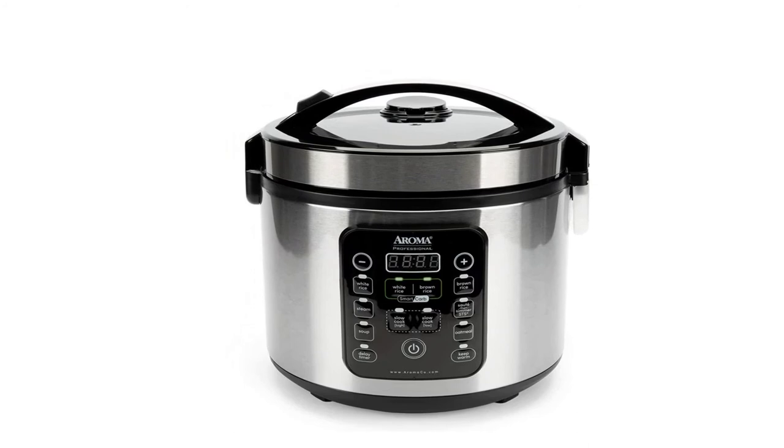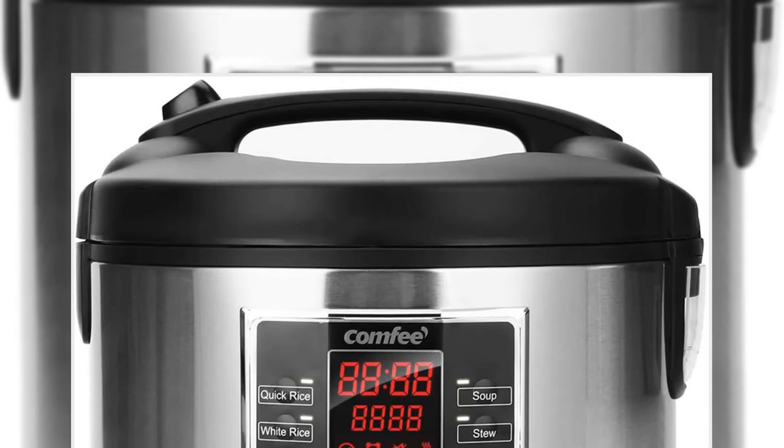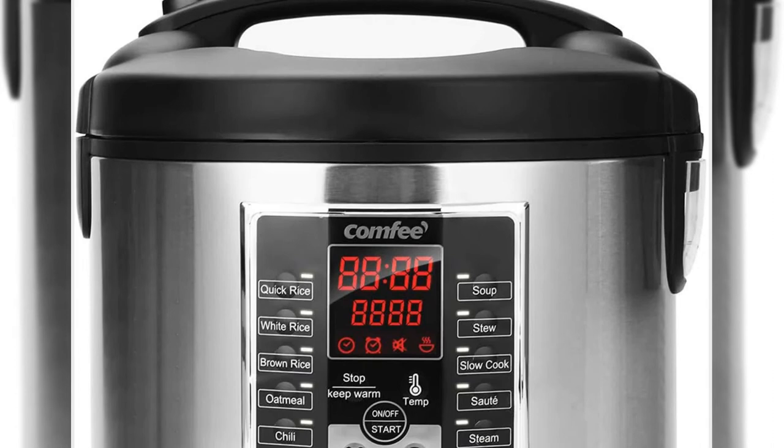The rice cooker's stainless steel exterior is easy to clean, and all parts with the non-stick coating can go in the dishwasher, which means you will not have to spend hours by the sink cleaning all those accessories one by one.